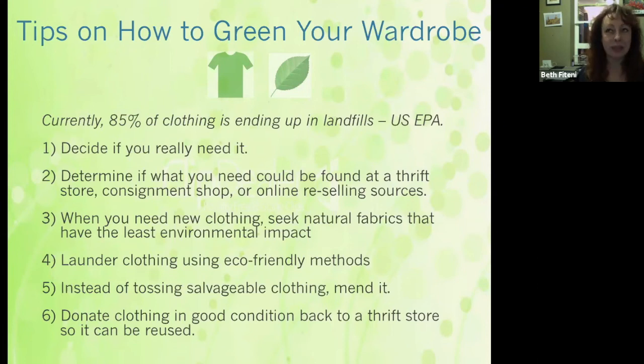And if it's really not resellable, a lot of fabric ends up getting shredded and turned into material for rags and insulation, and even the stuffing inside of car seats and things like that. So pretty interesting stuff. Maybe not a perfect system, but it's still the best thing we can do to donate, to keep clothing out of the landfill.